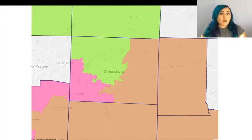Now, we generally redraw maps for population reasons because populations grow and change, and so we have to redraw to make sure all the districts are still equal. However, the truth of the matter is that Guilford County did not need to be split 3 ways for population reasons. In fact, Guilford County could have actually remained whole inside a congressional district because of its population. But instead it's being split 3 ways. So let's zoom out and see what's actually happening.